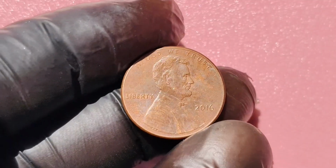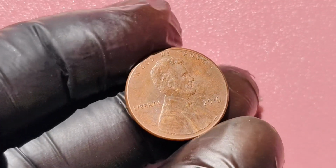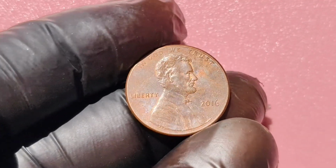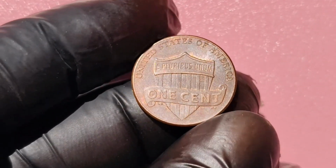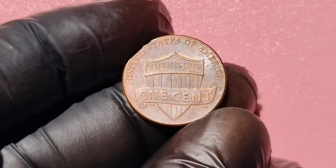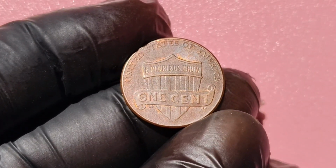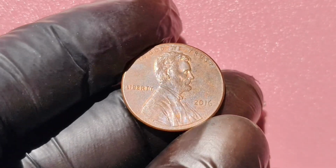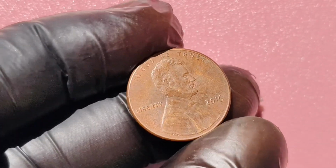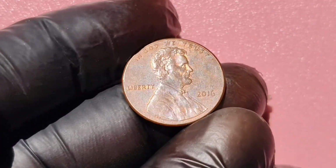We're diving into the fascinating world of the 2016 no-mint mark Lincoln penny. You might be thinking, what's the big deal with a penny? Well, let me tell you, this particular penny has a rich history, significant value, and could potentially be worth thousands of dollars. So grab your magnifying glass and get ready to uncover the secrets of the 2016 no-mint mark Lincoln penny. Let's start by talking about the history of this elusive penny.